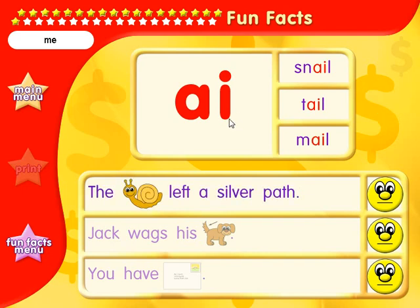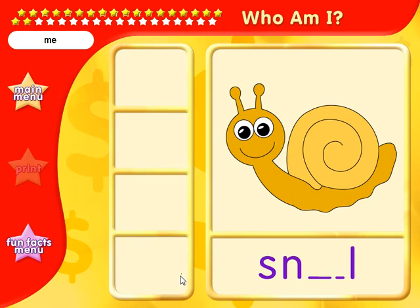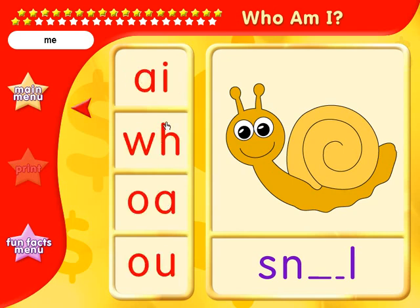The snail left a silver path. Snail. Jack wags his tail. Tail. You have mail. Mail. Who am I? Choose the correct blend of letters to complete the word. O, W, A.